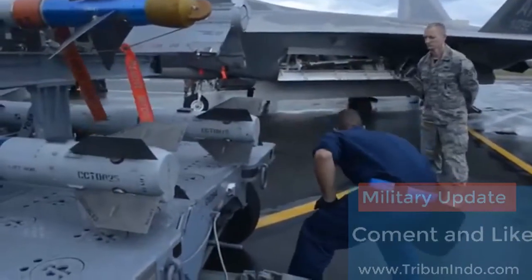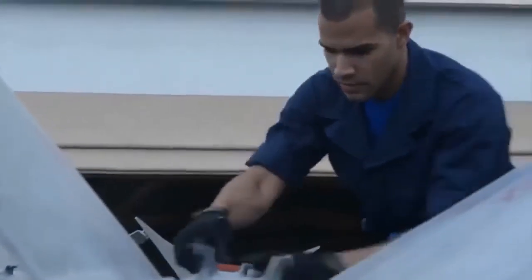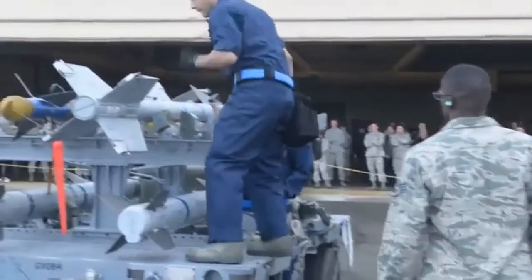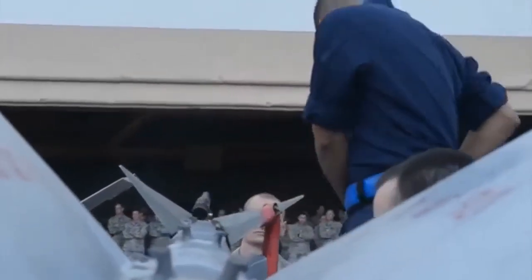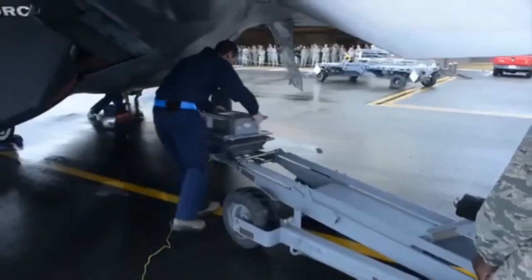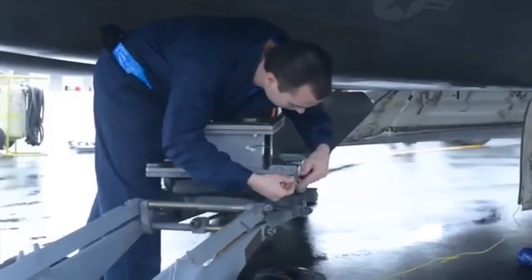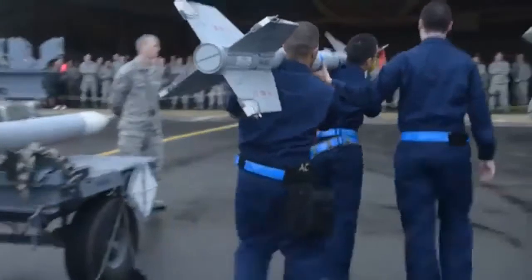The Increment 3.2B hardware and software upgrade is one of the most significant improvements to the Raptor since the jet became operational in December 2005. Most significantly, the Increment 3.2B upgrade includes full AIM-9X Block 1 and Block 2 integration onto the Raptor. The current Increment 3.1/Upgrade 5 configuration only offers rudimentary AIM-9X Block 1 capability where the pilots see AIM-9M symbology in the cockpit. Increment 3.2B fixes that problem with the common weapon employment zone and adds the new AIM-9X Block 2.